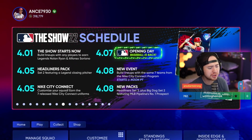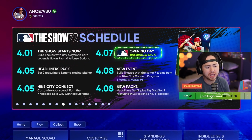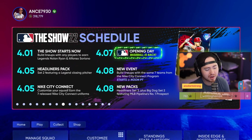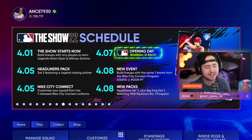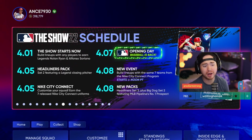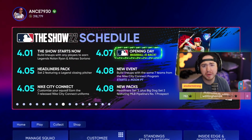We have the City Connect jerseys coming in. We don't really know how we're going to be obtaining those, and we know we're getting something on opening day. Baseball is back, but we don't really know what that is going to entail. However, we do have a new event coming out on April 8th as well. We'll talk a little bit more about the event, but that is a quick turnaround for this current event. Definitely some considerations to be made there. That's what we have content wise.